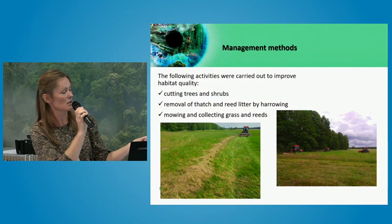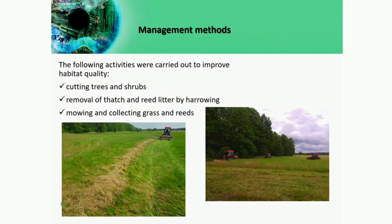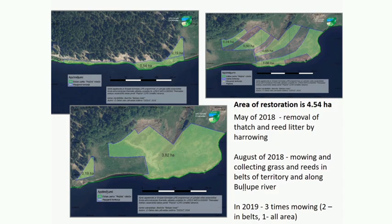Here we can see the tractor doing this harrowing in early spring. Also mowing and collecting grass and reeds. In this illustration we can see that three tractors are working because of the challenge of the high level of water, and some of the tractors sometimes just stop the work, and then the others help to continue.